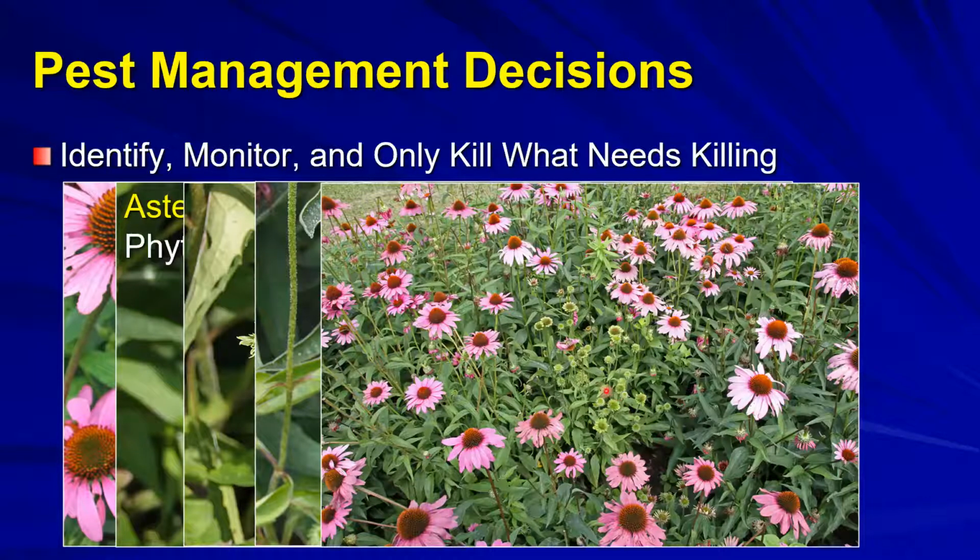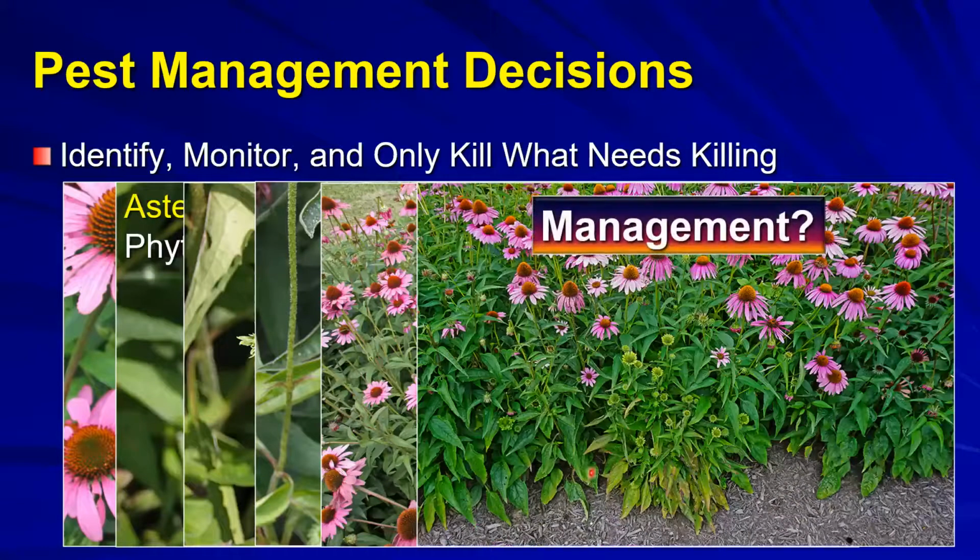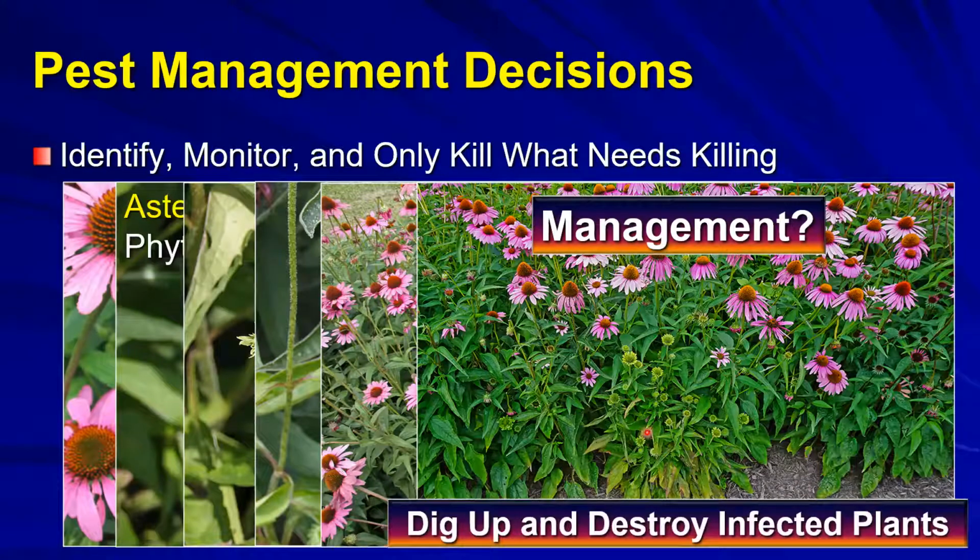Worse, this phytoplasma is spread by sucking insects. So if you have a tree hopper or a plant hopper that feeds on this plant and then goes to these plants, it will vector the phytoplasma. The phytoplasma cannot live outside the plant, though, and that's good news. Because if you have a plant like this, the management is to dig it up and destroy the infected plant. It will not live in the soil, so you don't need to worry about the soil, but it will live in the roots. So get all the plant removed.